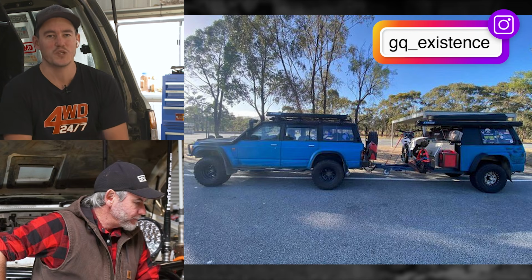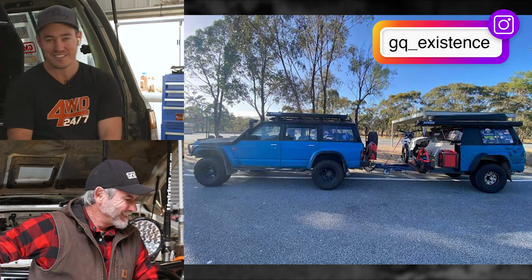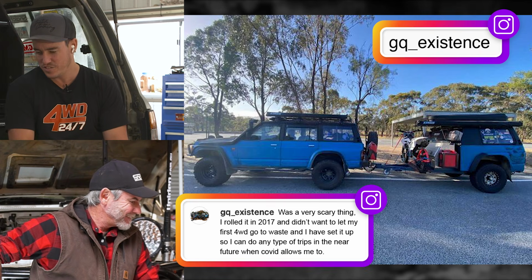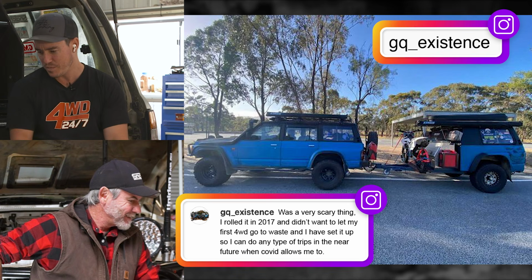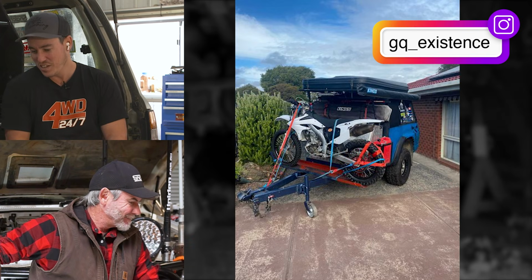How about this one from Kieran, mate? When one GQ isn't enough, you get yourself 1.5. Have a look what I mean by this. He's cut one, he's just used the rear, probably the best bit of a GQ if you ask me. Settle down. Made it into a trailer. So he's got himself a little GQ trailer.